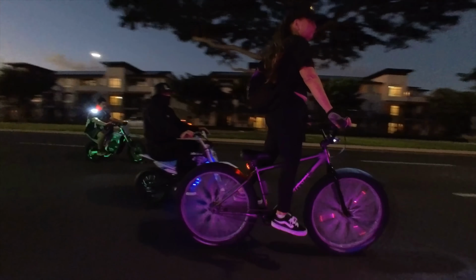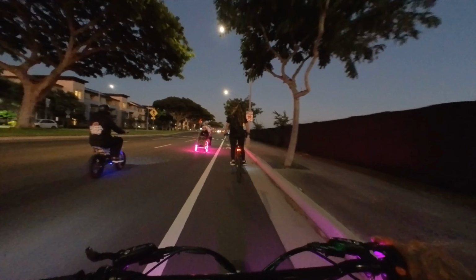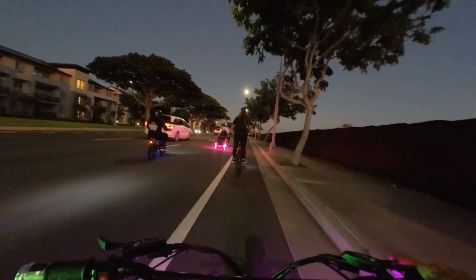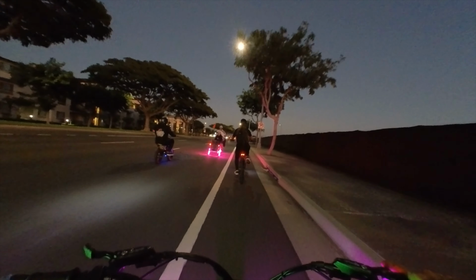Woo-hoo. Go, girl. Yeah, you. See? All excited. That's the feeling that I'm getting. The vibe right now is everybody just stoked to be out. It's been a while since we had a Kapolei ride, maybe about 2 months.